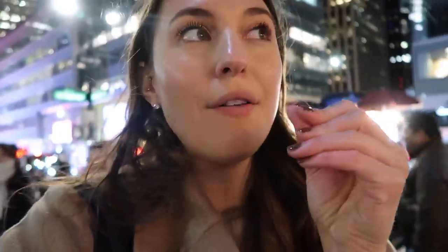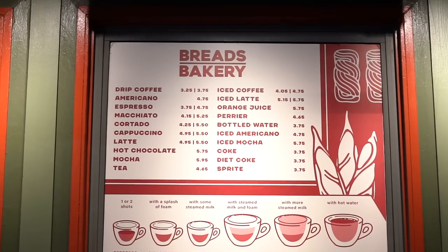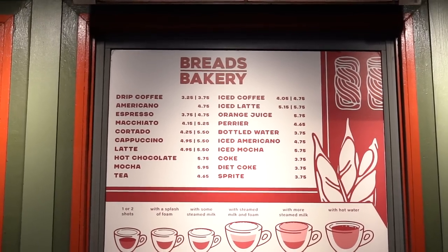Cappuccino because it's so cold out. I forgot my gloves, and I feel like a coffee right now would be amazing, especially after those two old fashioneds that I had. They were kind of strong. So I'm gonna get myself a little cappuccino at Berez Bakery, and then we're gonna walk down Fifth Avenue to see the Saks light show.